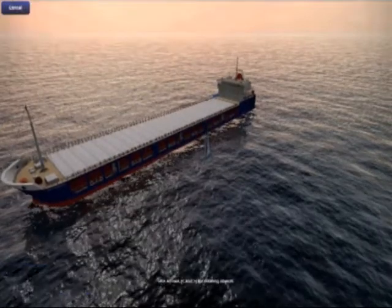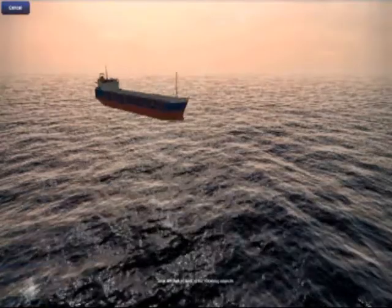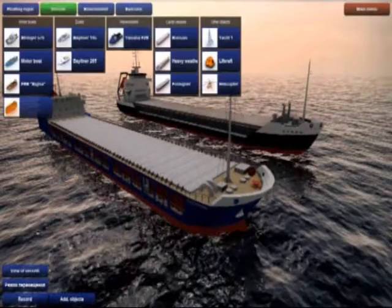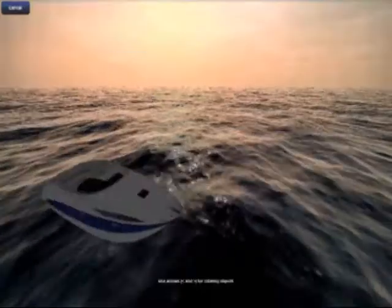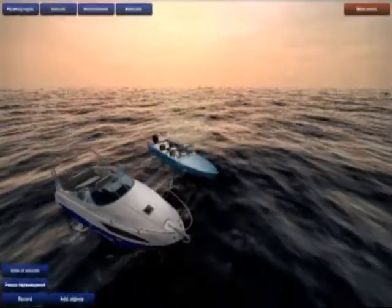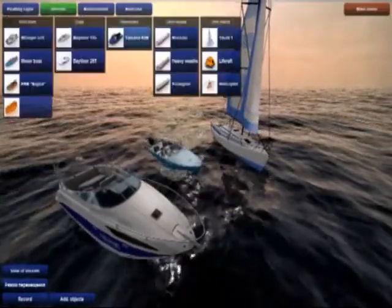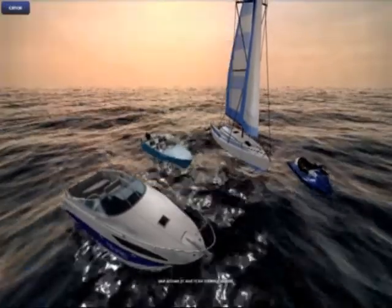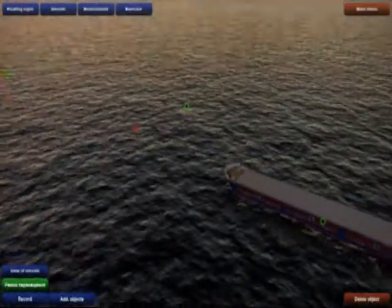The active vessels of our simulator are three models of merchant vessels of more than 4,100 gross tonnage. The target models are three models of merchant vessels of more than 4,100 gross tonnage, and also a cutter, motorboat, sailing yacht, wave runner, marine patrol vessel, and also visual control of the students' exercises.